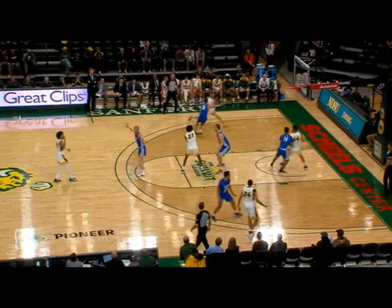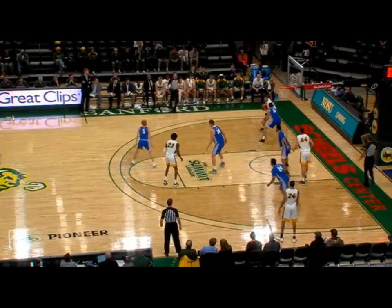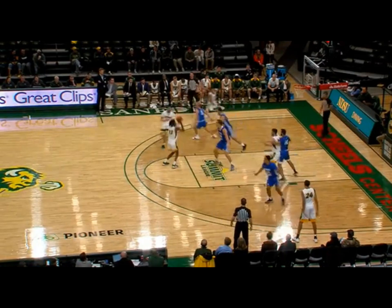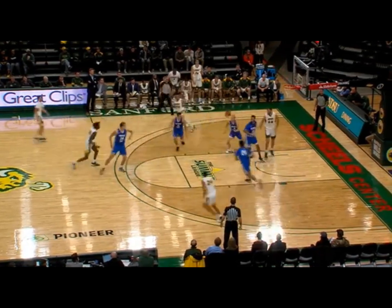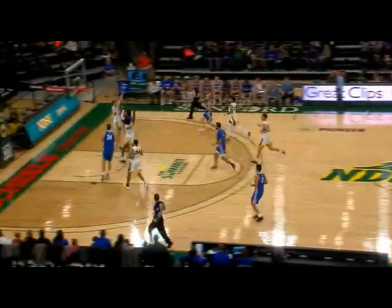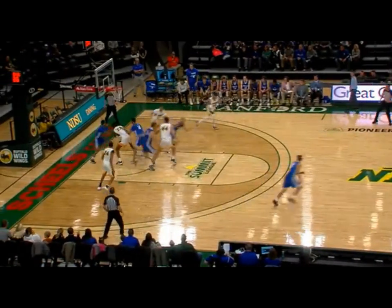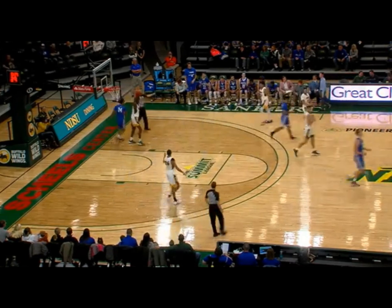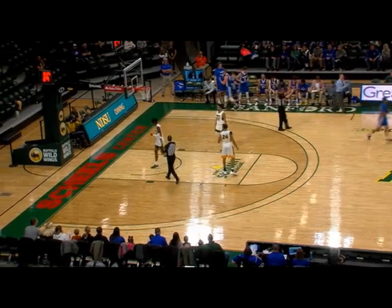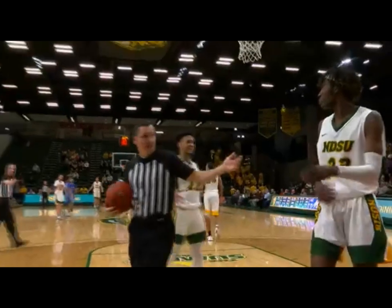Marin Lasica. Harden-Hayes, backdoor pass, Samuelson, cut off, left baseline. Now back and down Melendez to Harden-Hayes, 17-footer, too strong. Rebound to Wary. Now Wary, middle of the floor. Hill attack goes all the way to the rim. Blocked by Samuelson. And Harden-Hayes on the rebound, and Wary called for the foul. His first team foul, number two.